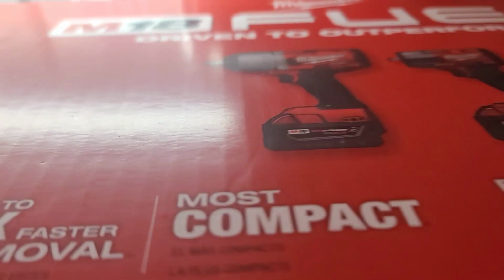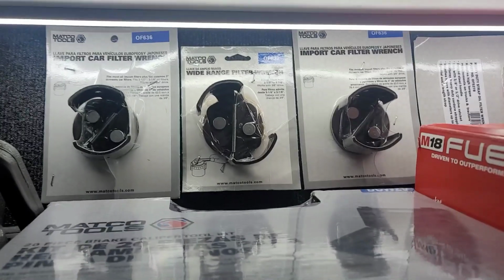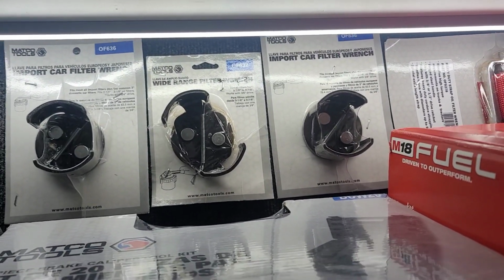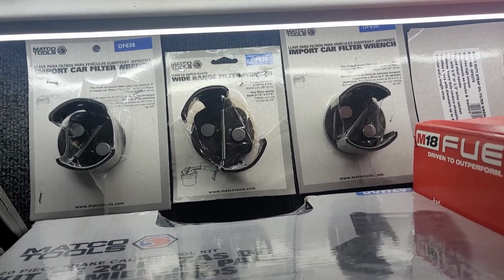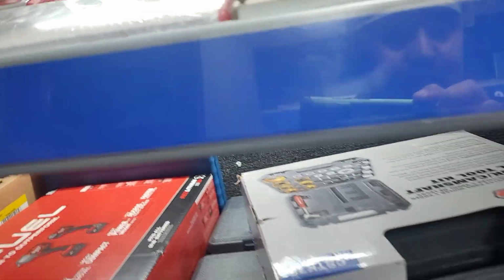It's got an M18 Fuel impact. I guess it's a kit with the 3/8 and a half-inch impact. For all you Milwaukee fans, in the back he's got some oil filter wrenches or pliers or adapters, whatever you call those. Some more Milwaukee.